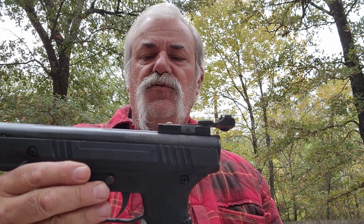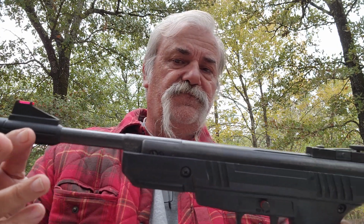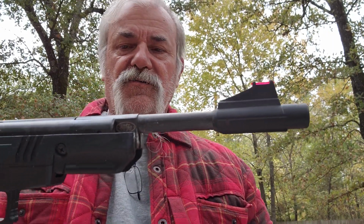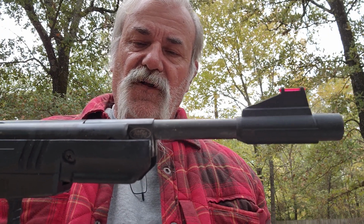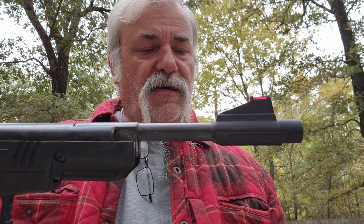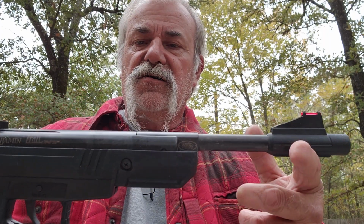Okay, what do we want to talk about today? What we have here is a Benjamin Trail NP, nitro piston, and it's a break barrel .177 caliber pistol. Now I'm going to tell you, this is like the third one I've owned in my time, and I'll go over some things about it. So this is a .177 caliber, a break barrel. It has a rifled barrel. The overall length, the book said, is about 16 inches. Barrel length is 5.5 inches, and it weighs about 3.25 pounds, and they do say it does about 600 feet per second. We'll talk about that. And it does have a gas piston.